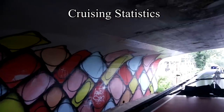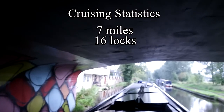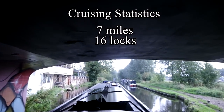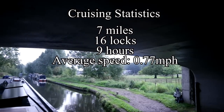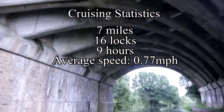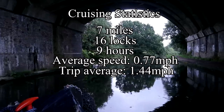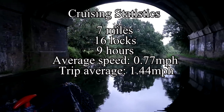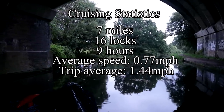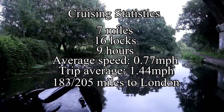But now, Tim, it's over to you for those all-important cruising statistics. Okay, right, thank you very much, Sam. So let's have a look then, shall we? So we did 7 miles and 16 locks, and that was all in 9 hours, thus giving us an average speed of 0.77 miles an hour. That now brings our trip average down to 1.44 miles an hour, with our target being 1.5. Will we get there? That means we've done 183 out of the 205 miles to London.